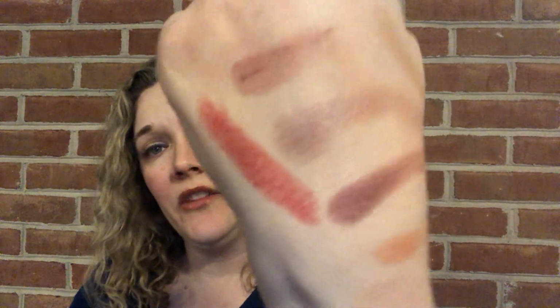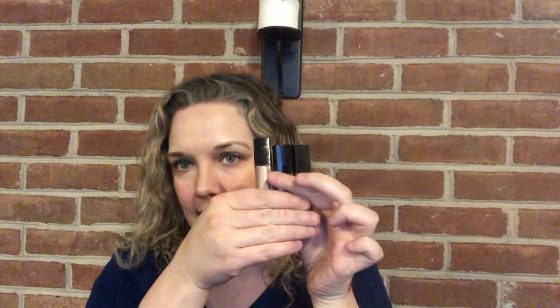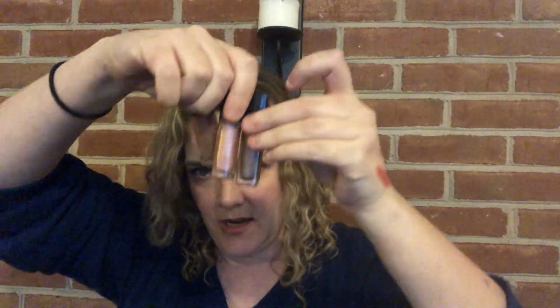It's just a really flattering, pretty color, especially if you're my skin tone, for my pale ladies. And I've had time to play with these. I'm obsessed with cream eyeshadows, and I regret not getting the champagne one, but I did get these three. But let me swatch.